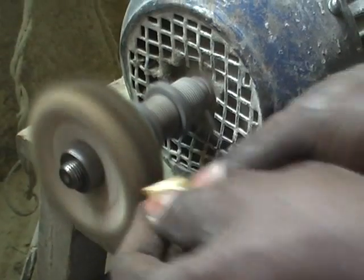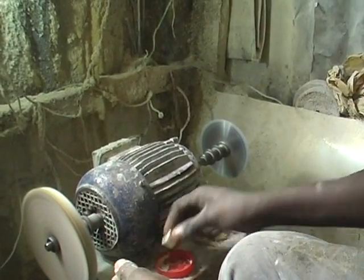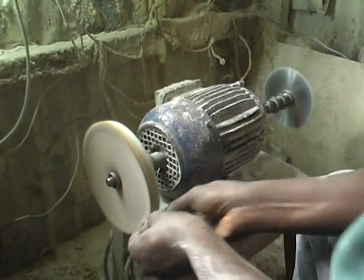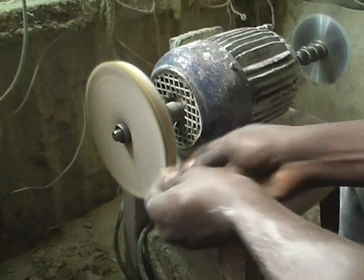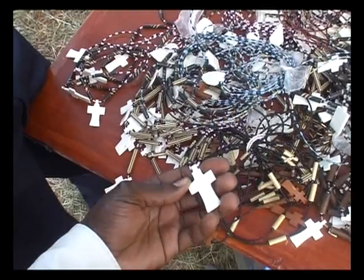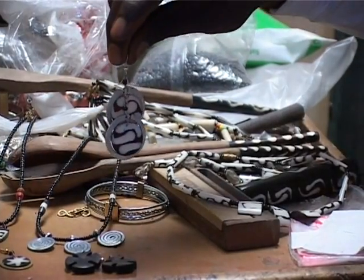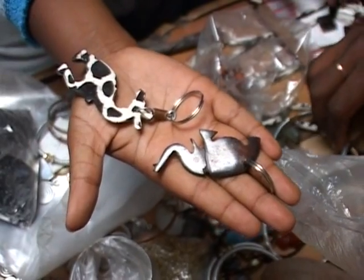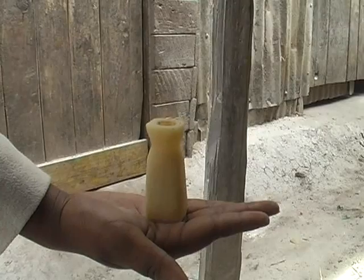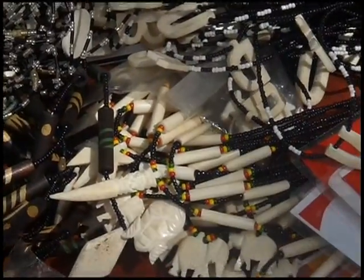The decorated ornament is then polished to achieve a glow. Another grinder, with cloth instead of sandpaper, is used to polish the bone. The finished pieces, a pendant, earring, key holder, spoon handle, soda opener, among others, are then packaged for sale at the Maasai market.